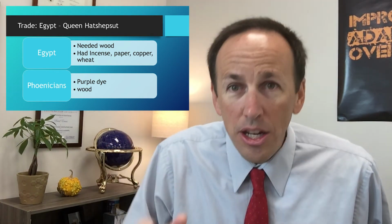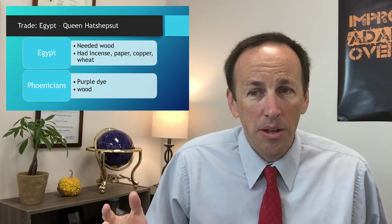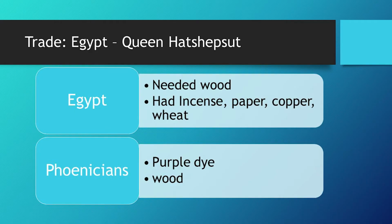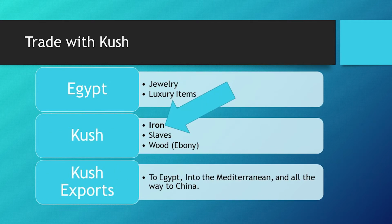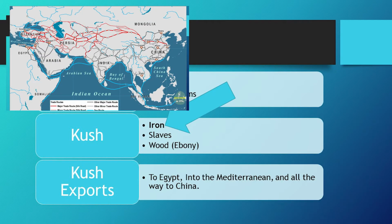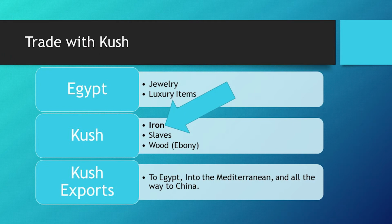Okay. Egypt needs wood. They don't have a lot of wood, but they have paper, they have copper, they have other things, they have stone. Okay, they have lots of food. And Egypt's going to trade, and they're going to get wood and things like that. They're going to trade with Kush for iron, for slaves, for ebony, which is just a hard wood. And then these guys export stuff. Remember that Silk Road chart? They export around the world all the way to China.